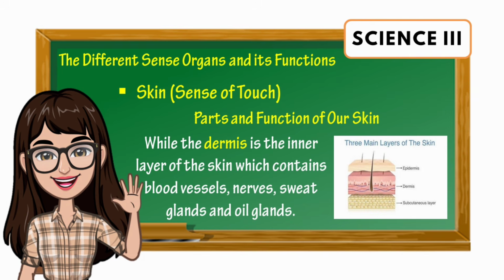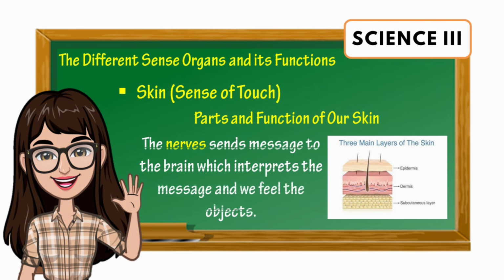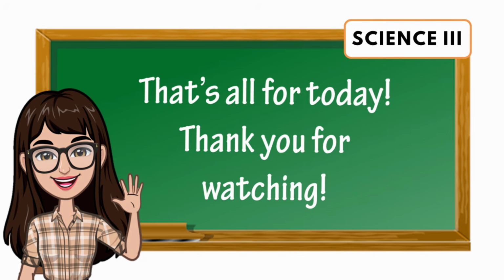While the dermis is the inner layer of the skin which contains blood vessels, nerves, sweat glands and oil glands. The nerves send messages to the brain which interprets the message and we feel the objects. Touch, pain, pressure, and temperature are sensed by the nerve endings in the skin.